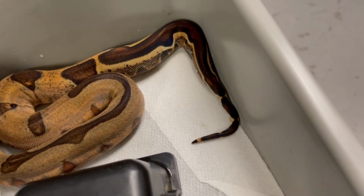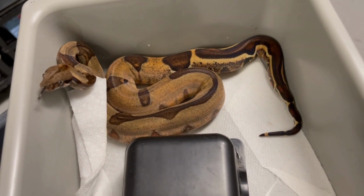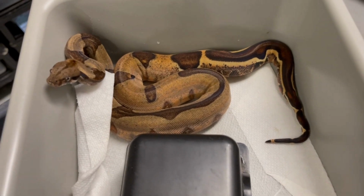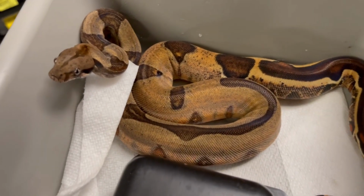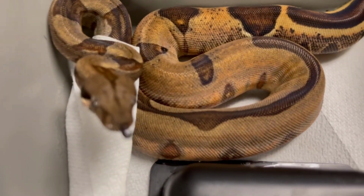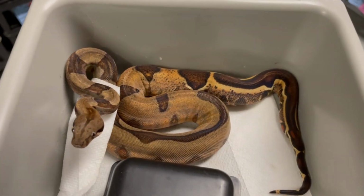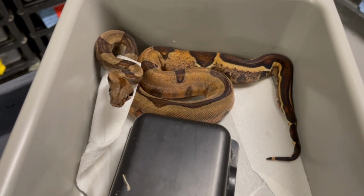We know these are all 100% het, so it's interesting. Not all of them have striped tails. That's why it's not always perfect. But when they do have striped tails, that's usually a pretty good indicator. Once again, a lot of nice saturation of color in here. Really nice eyes on the snake. She'll let me get in there. This is another female. Let me show you the one male that we got in this litter.